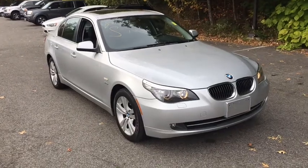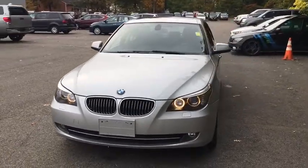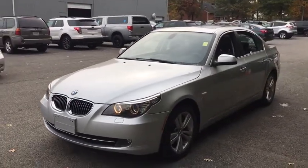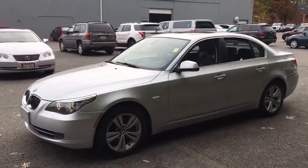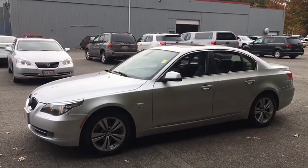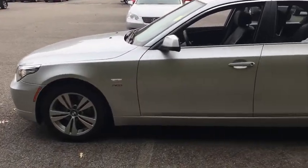Make a great choice today with the 2010 BMW 5 Series. The 5 Series incorporates bold styling cues that departed from BMW's traditional styling language. If you are looking for excitement and boldness, the 5 is for you. This vehicle has less than 85,000 miles.